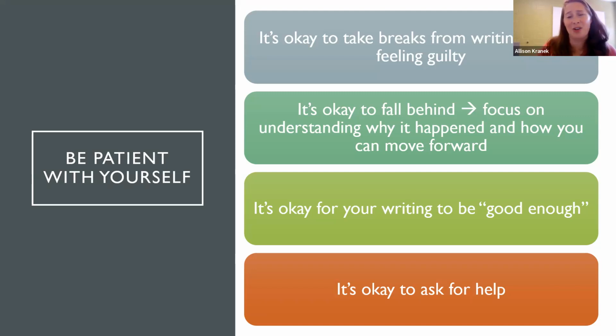Sometimes things take us longer than we expected, whether that's our work for an individual day or our time in a program. But just trying to be forward-looking here and figure out what happened that may have caused you to fall behind and how you might be able to move forward more productively.